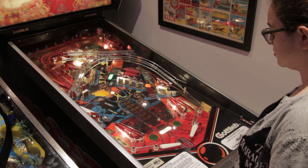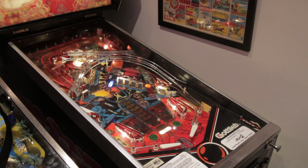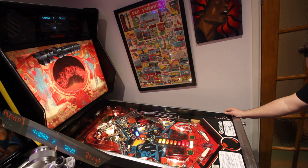Cast skills are definitely coming on here in pinball. Nice little save there. Oh, never mind. Okay, things I'm not so keen on. It's a bit hard to say. There's a lot to like about this machine. It does sound fantastic. It does look brilliant as well. I quite like the look of it.